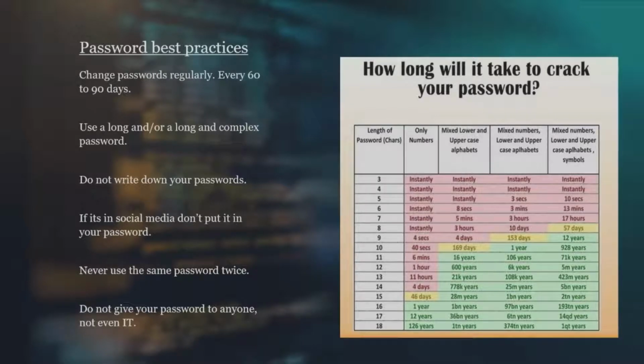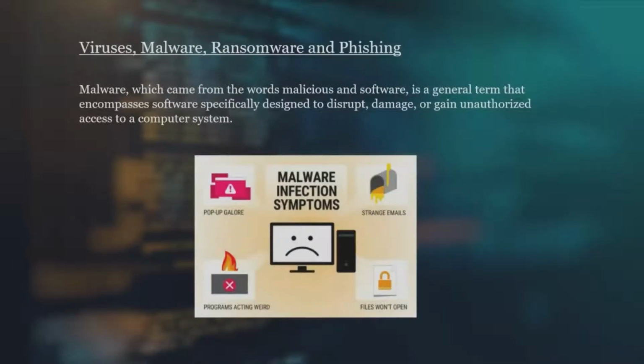Now that everyone has hopefully changed all of their passwords, we're going to go ahead and move on to the next section, which is going to be viruses, malware, ransomware, and phishing. These are all types of attacks that you can and may even succumb to in your lifetime.